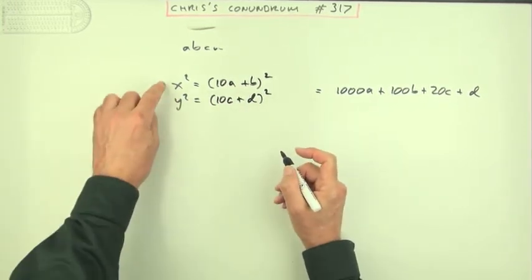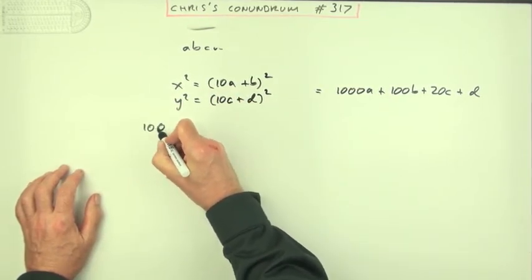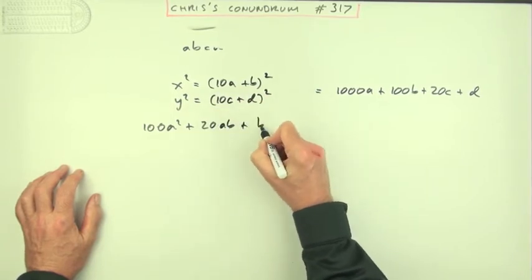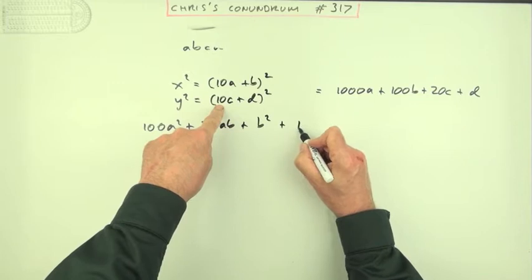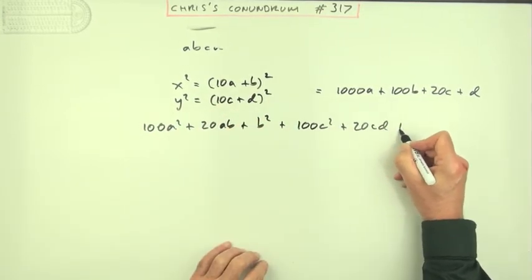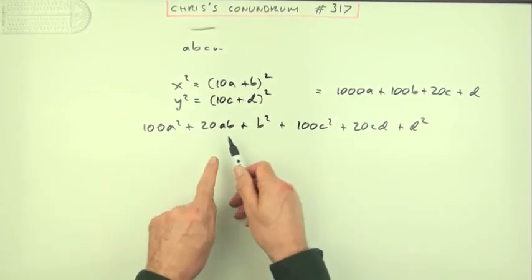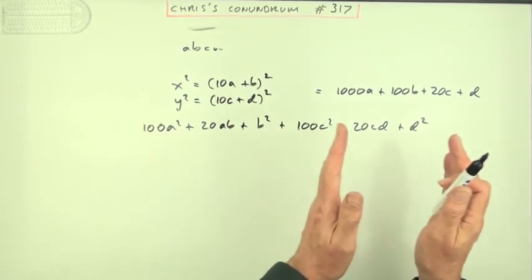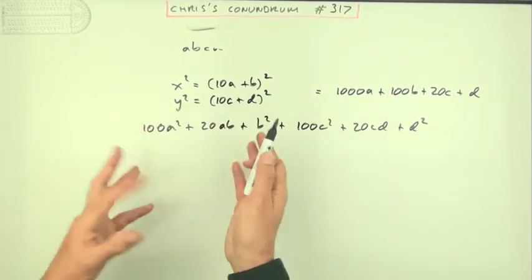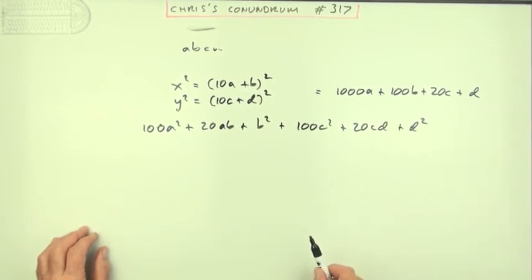No, just expand. If I square and add these, what have I got? Square in the brackets. That's 100a squared plus twice the product, 20ab, plus square the last, b squared, plus square the first, 100c squared, plus twice the product, 20cd, plus square the last, d squared. That should equal this. I could try and identify which parts of these produce numbers in those columns, but the problem is with large numbers, they spill over forwards. The only ones I can be certain of is the ones left at the end here.